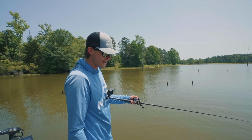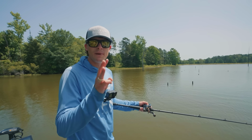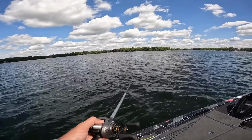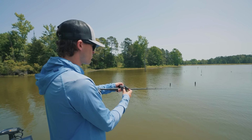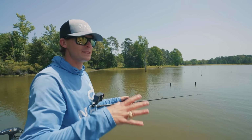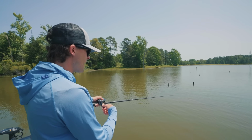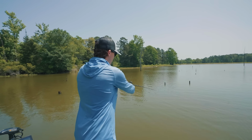I'm dragging my Game Hog out there and I feel a bite. The strong sweep consists of 3 main things that all happen kind of simultaneously. The first of which being, let's say your rod tip was a little bit high like this. You're going to drop your rod tip. You're also going to simultaneously reel in the slack line that is created when you drop your rod tip. And at the same time, to get the longest, strongest sweep, I'm not just dropping and reeling, I am pushing my rod tip a little bit more towards my bait like this.